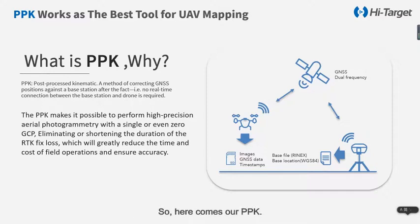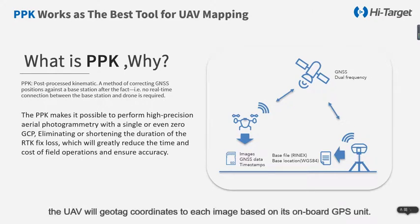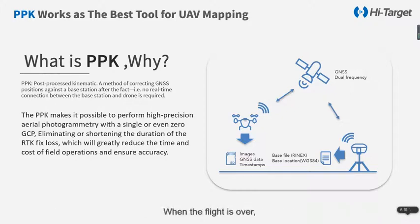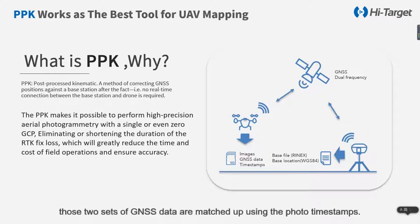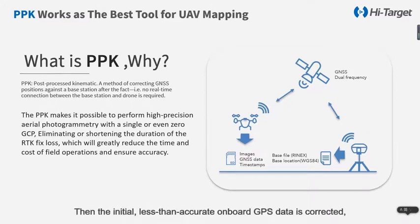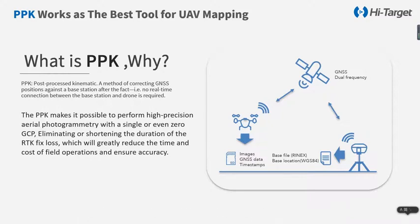So here comes our PPK. During the flight, the UAV will geotag coordinates to each image based on its onboard GPS unit. At the same time, a base, normally a GNSS base station or a CORS network far away, is also recording positional information with much more accurate triangulation. When the flight is over, those two sets of GNSS data can be matched up using the photo timestamps. Then the initial, less accurate onboard GPS data is corrected, giving precise geotags for the imagery.